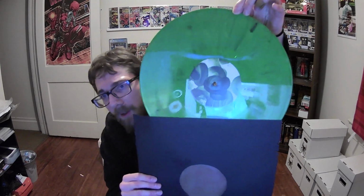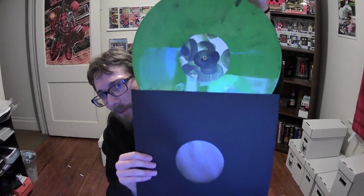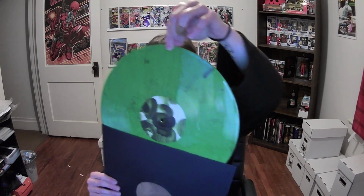And these are, what are these? Green swirl? Green and black swirl. Something like that. Everybody likes a little swirl every now and then, don't we? Green and black swirl. Not the best as far as the black swirling in. And the other one's a little different. They're all different. They're like fingerprints. So, yeah.